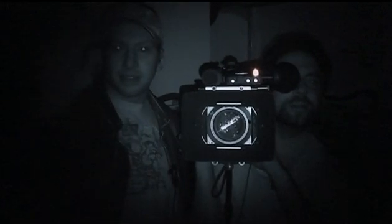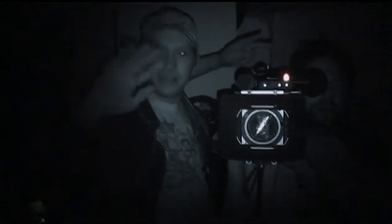There we go, complete and total blackness, unless I turn on Night Shot. Suddenly, I can see in the dark. It's using infrared to give me a complete picture. And I can see in complete and total darkness.